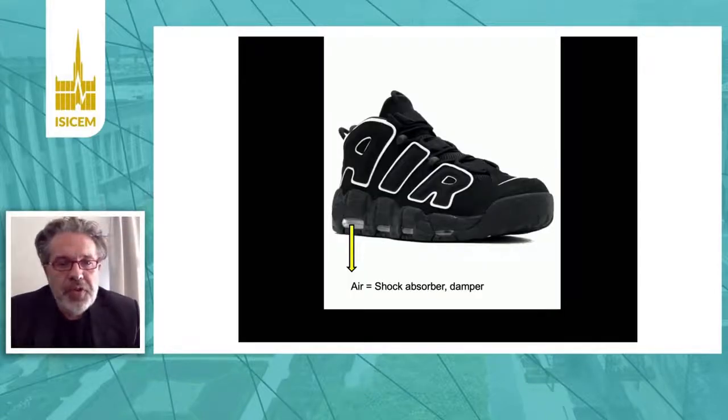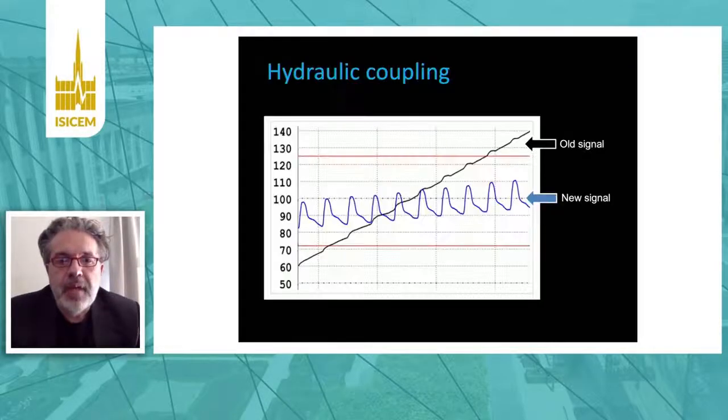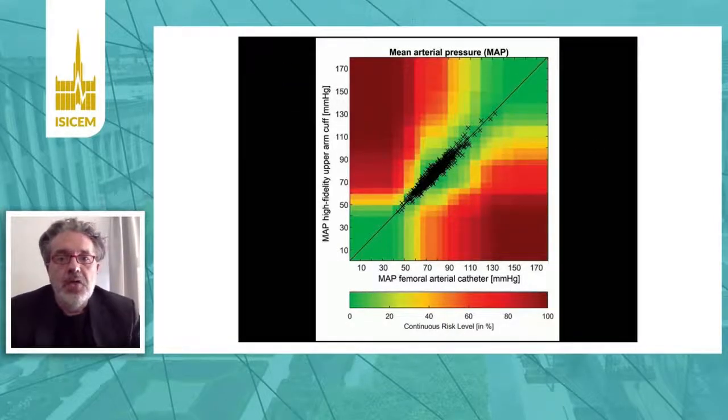It's very important to understand that air is usually used as a shock absorber and damper. So in black, you get an idea of the signal we record today with a classical brachial cuff. And in blue, with this new sensor filled with liquid, a hydraulic sensor, that's what you get when you record the blood pressure signal. A dramatic improvement in signal-to-noise ratio, the reason why they describe it as a high-fidelity brachial cuff.